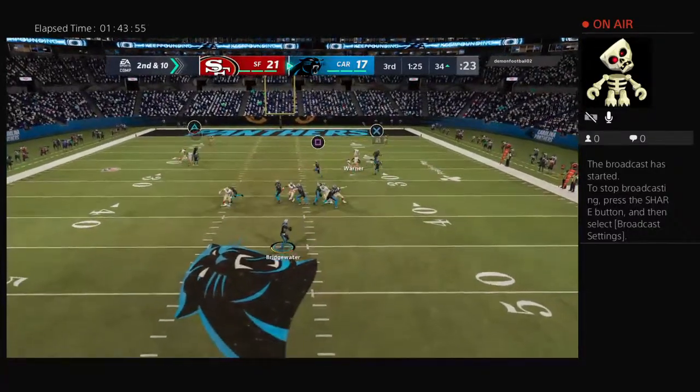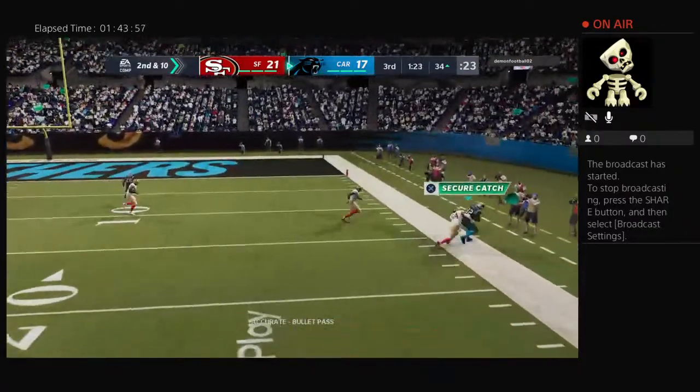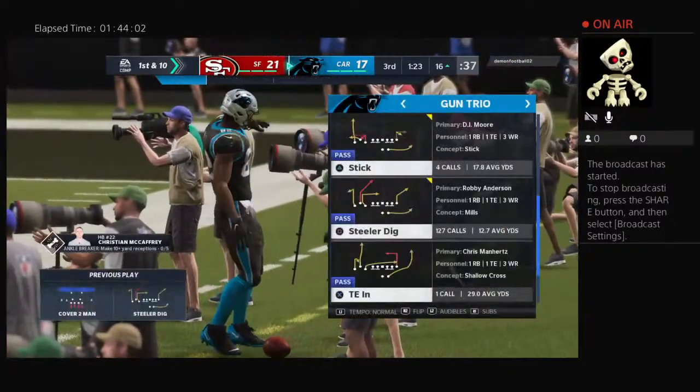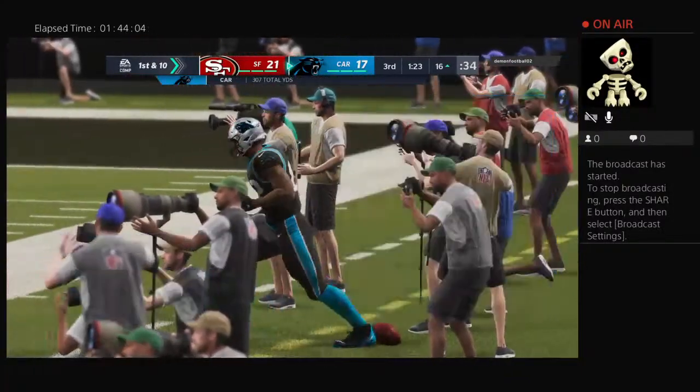On second down, Bridgewater again. He's got his tight end on the corner route. It's complete. Good. That one good for a first down pickup of 18 yards.